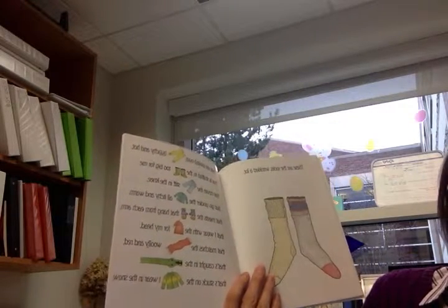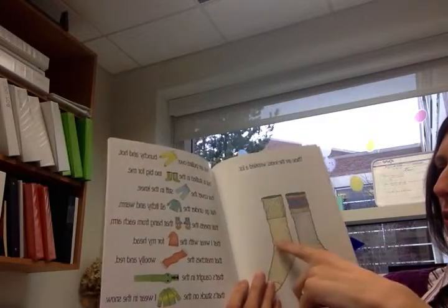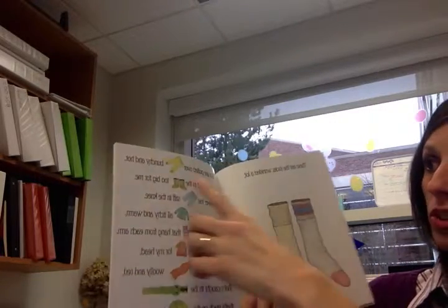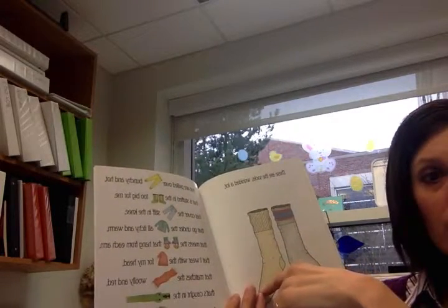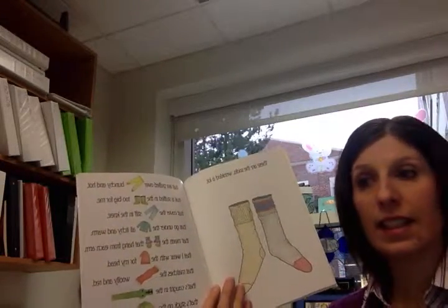And why do you think the socks are wrinkled a lot? What do you notice about those? They're kind of wrinkled. Well, they're probably wrinkled because they're too big. Just like the long underwear and the boots, they're just too big. So when socks are too big, they get wrinkled. If your socks are the exact right size, you can see that they're smooth.